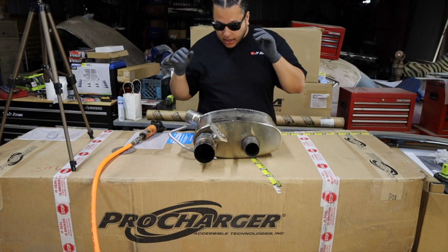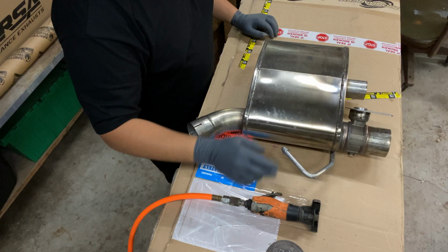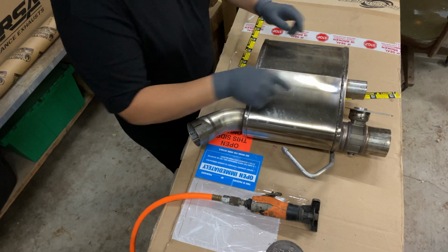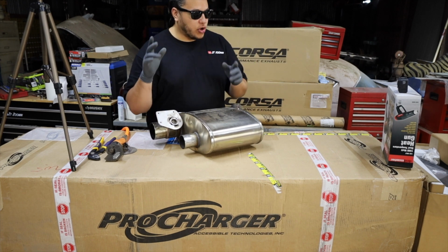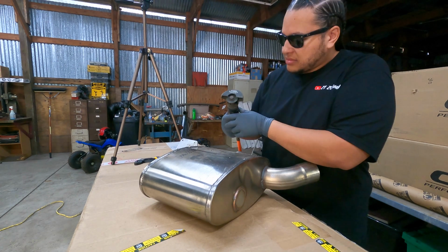Put the shades back on just so I don't have any issues. Not quite sure what's the best way to do it. Thinking I'm gonna cut it along the middle and then cut these outside edges, and then we'll fillet this thing open. Hopefully. That's my GoPro in the background. Want to make sure I got all the angles for you guys. 1, 2, 3, let's get it.